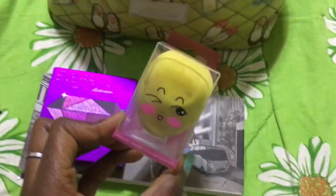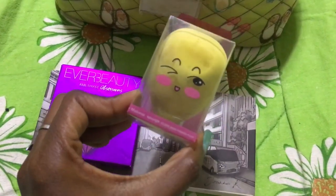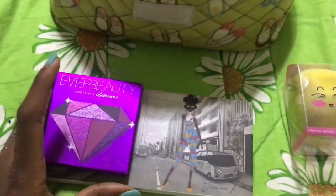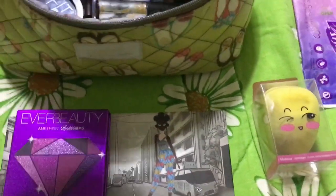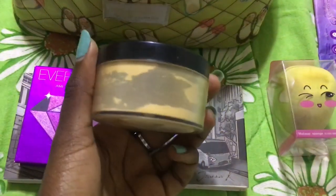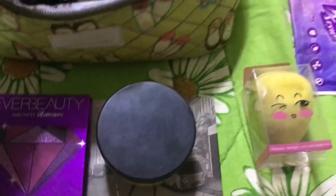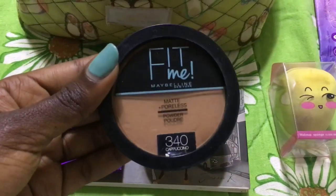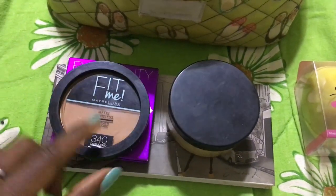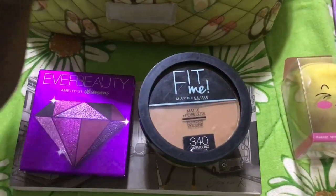Again, I have a beauty blender here. As you can see, I tried to clean it up. At least I want to be well organized. I have wet wipes. And then I have the setting powder here. This is what I use. I got it from Dubois. I have a Fit Me powder. I also carry that. Let me set that aside.